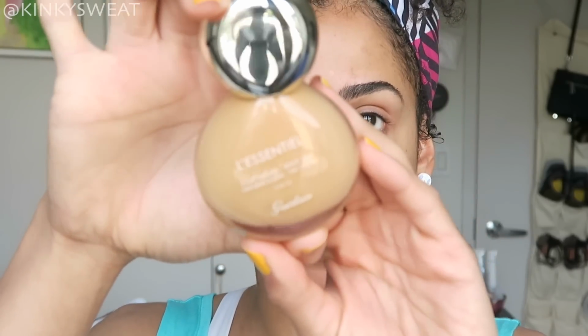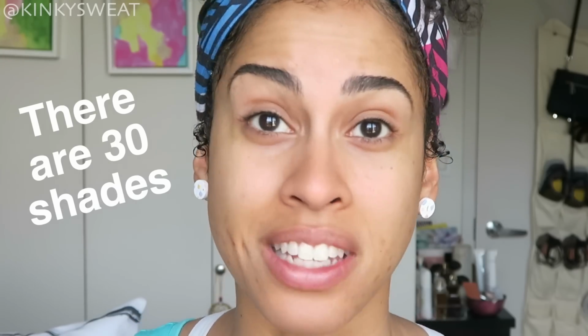I have the shade 45 Warm, 45W. There is a big jump to the next shade, and again, with a lot of these luxury brand foundation lines, the foundation range is not that extensive. I'm not sure if they would extend it. It'll be nice if they could, because I feel deeper skin tones will benefit from this formula.